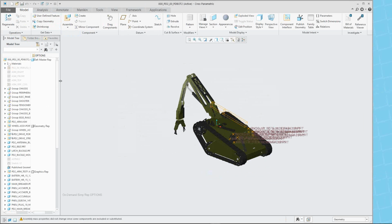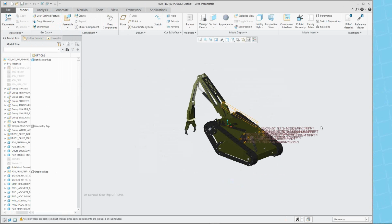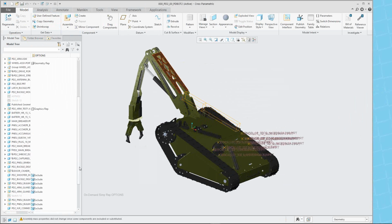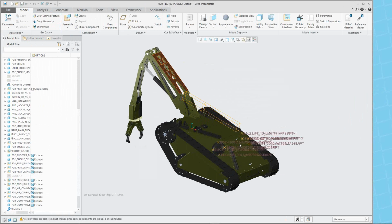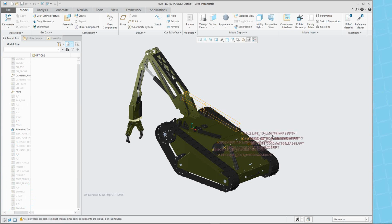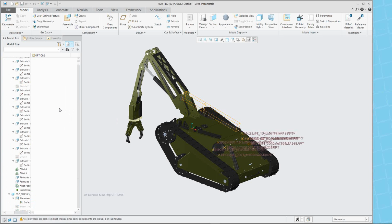Now, inside of here, what we can see is that there are different types of simplified rep options that have been used. So we have geometry reps, we have graphics reps, we have things that, of course, are excluded. I'm going to expand everything because I don't remember where everything was. It'll take it a few minutes. But we also have things that are used for symbolic reps.